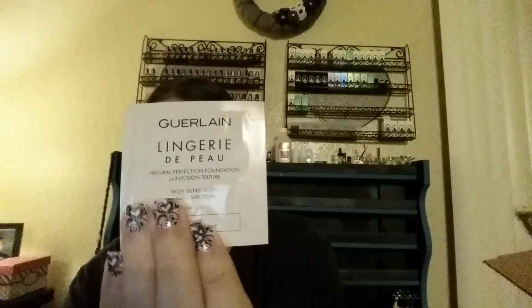Then I also got this. It's actually a foundation. Natural Perfection Foundation, skin infusing texture with sunscreen in the shade Light from Guerlain. Okay, it's the shade Light. I don't think it's gonna match my skin. I'm not super dark, but I'm not light. I'm like a light medium or a medium light type of complexion.